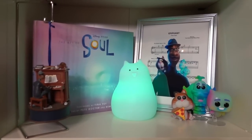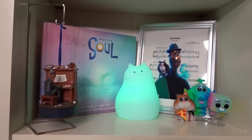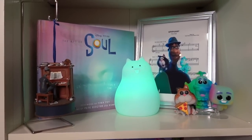Moving up to the next shelf. This is one of my most favorite shelves. This is Soul. I just feel like that movie does not get enough love. I think it's so unique.